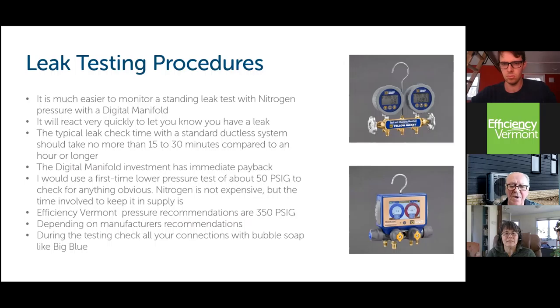I would also use a first-time lower pressure test of about 50 PSIG, just to check for something obvious, a flare nut you forgot to tighten, a fitting that you forgot to braze or solder. It happens all the time. Nitrogen is not expensive, but the time involved to keep it in supply is. So I wouldn't be going to 200 PSIG. 50 PSIG will give you a good sanity check on some of your fittings, or any of your fittings. And then I would pressure it up to my test pressure. Efficiency Vermont pressure recommendations are 350 PSIG, depending on the manufacturer's recommendations and the job type.